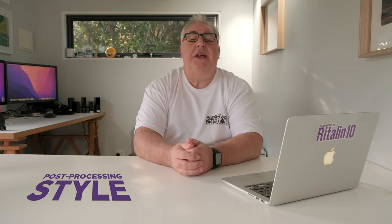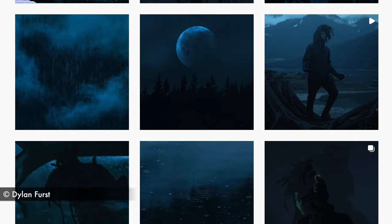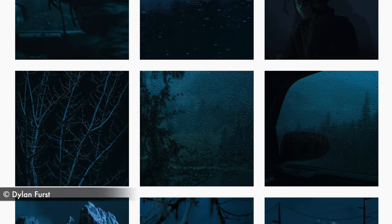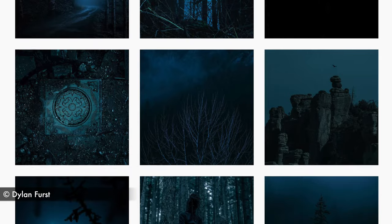Another example of someone who found their niche in post-processing is Dylan First, more usually known as Firsty. His highly stylized images, processed with a specific blue palette, proved to be a popular look, and he's built up a following of over 1 million on Instagram.